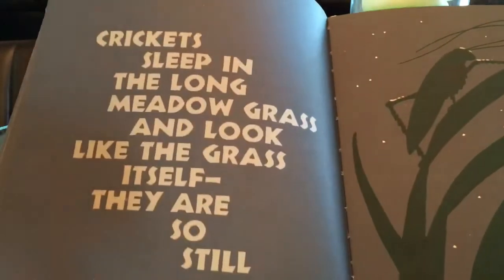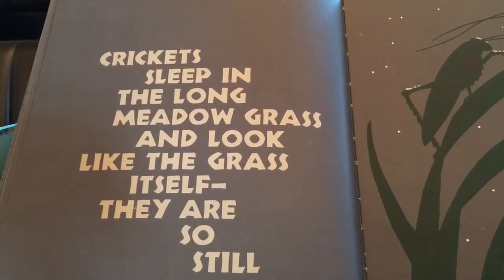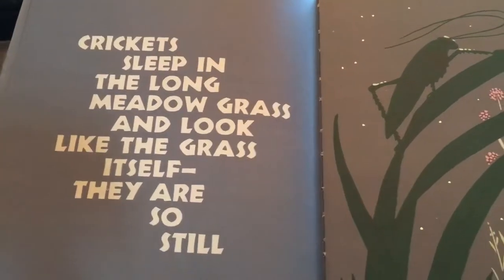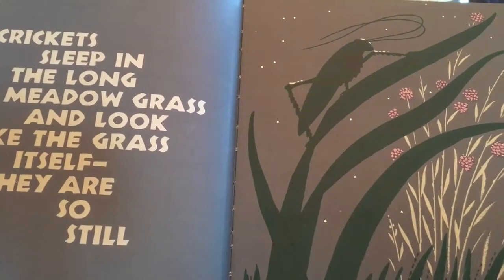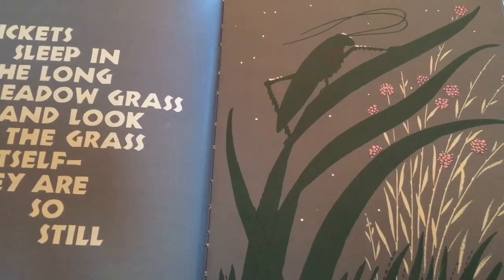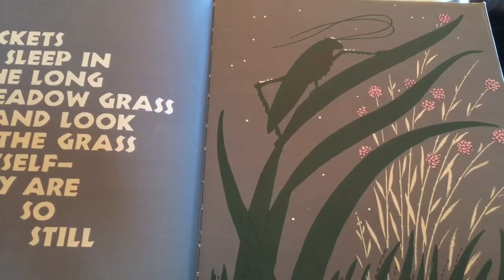Crickets sleep in the long meadow grass and look like the grass itself. They are so still. Well, it is kind of hard to find the cricket because he's camouflaged, isn't he? He looks like the same color as the grass he's sleeping in.